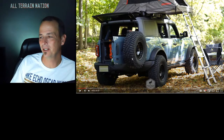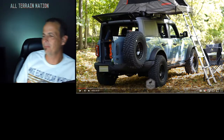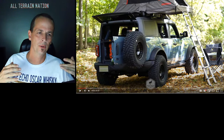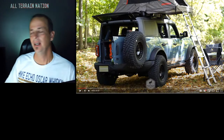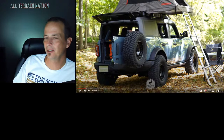But obviously you can see this does have the Sasquatch package on it. My understanding is the Sasquatch package offers the better axles, lockers, and 35-inch tires. But they also offer a 2-inch optional lift. Now, I've seen Ford taking a little heat on this, because you can see here on the front fenders, look how close the wheels are to the fenders.